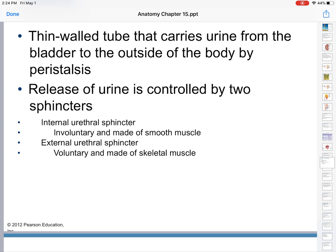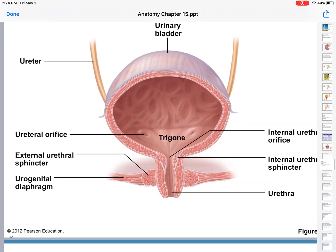The internal urethral sphincter is involuntary. The external is voluntary. It's the reason why you don't automatically start peeing once your body fills up with urine. Here you see the internal sphincter, smooth muscle, and the external sphincter.